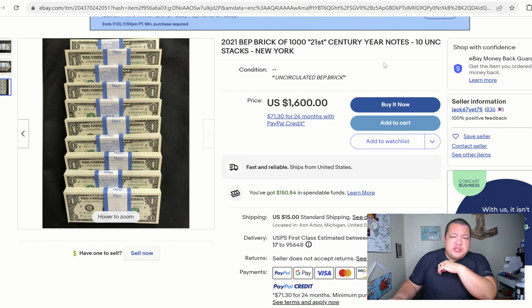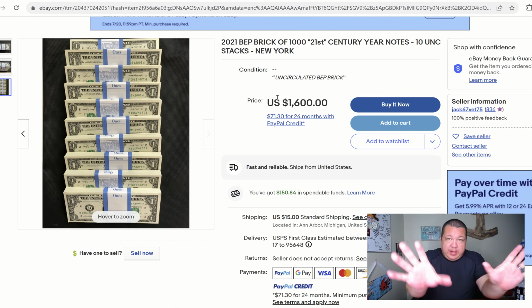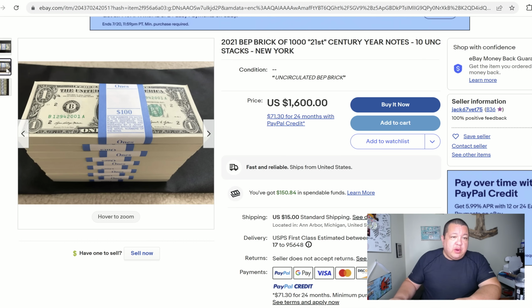So generally, and it always helps, ladies and gentlemen, quick little word of advice: if you come across these at the bank and they're the BEP bricks that are completely shrink wrapped, keep them in the shrink wrap. They are most certainly going to sell for about 1.5 times what the face value is. All right. Don't open it up like this individual did, although, I mean, that looks pretty sweet the way it's all laid out in these photos right here.